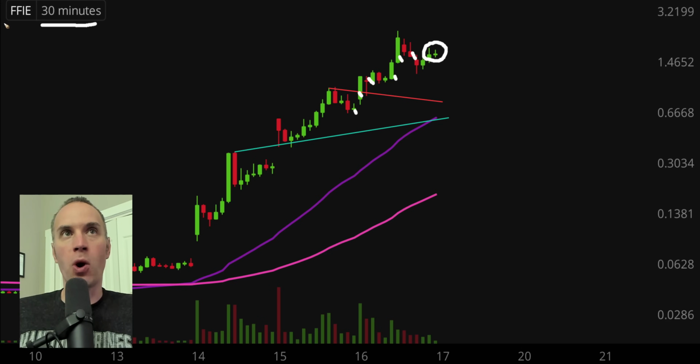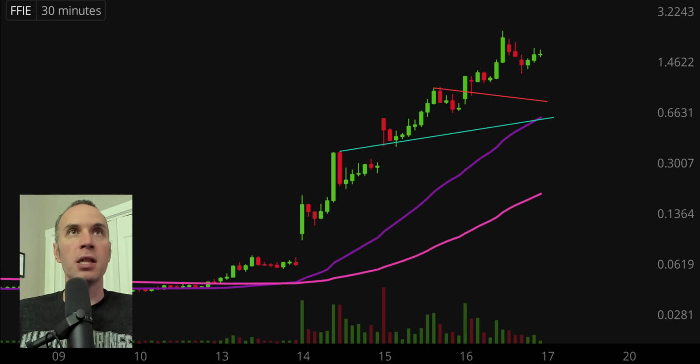So ticker symbol number one, FFIE, and the monster move continues. Been tracking this one very closely. Had the bull pennant going into today. And once again, third bull pennant in a row. Let me actually just draw this up so you can get a little bit more context.